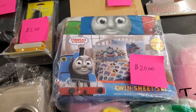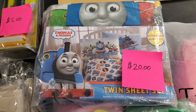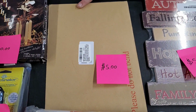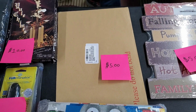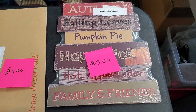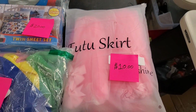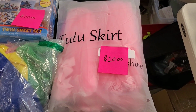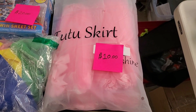The Thomas the Train set that comes with a bed sheet, a flat sheet, a fitted sheet, and a pillowcase, $20 for that. Then we have the foil sign that we showed you that says, ride with unicorns, swim with mermaids, really cute, $5 for that piece of art. Then we have the shiplap autumn wall hanger, $5 for that. And then the set of 5 tutu skirts, sizes ages 2 to 8 years old for girls, comes with bows and the skirt, $10 for this pack of 5.